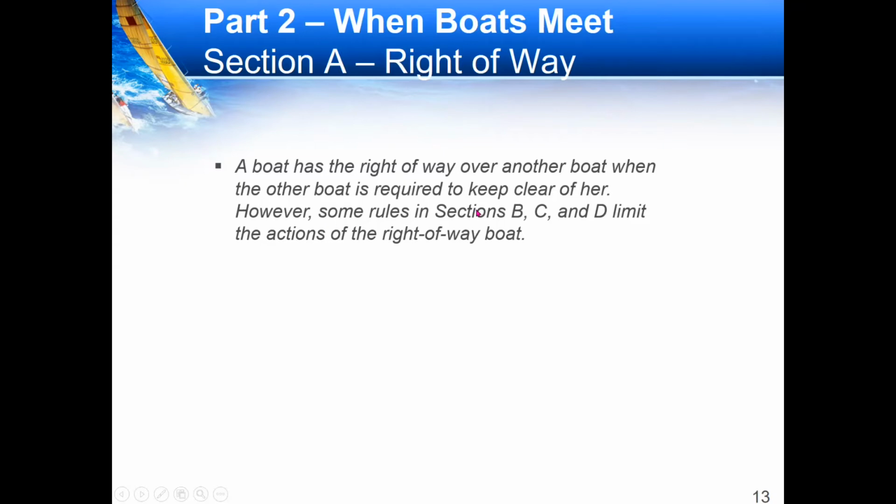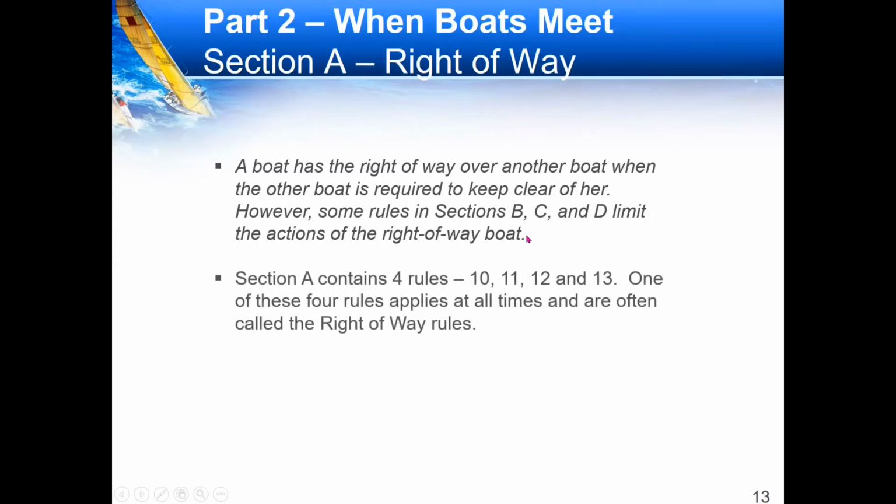However, some rules in sections B, C, and D limit the actions of a right-of-way boat. So what this is telling us is that just because you get the right-of-way doesn't mean you can do whatever you like. There are some limitations to your right-of-way, and we're going to discuss those tonight.